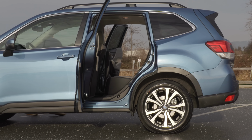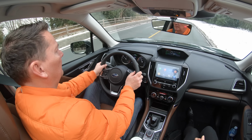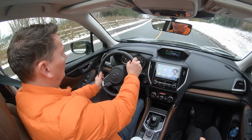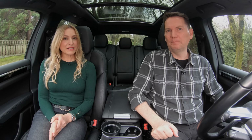Yeah. It's the ability to get in and out, and the outward visibility of the Forester is unparalleled. It has huge doors, it's got massive windows, it's got the big panoramic roof. You feel like you're in a fishbowl. You can see everything outside. So we get a lot of people asking, what's the best vehicle for outward visibility? Hands down, Forester.